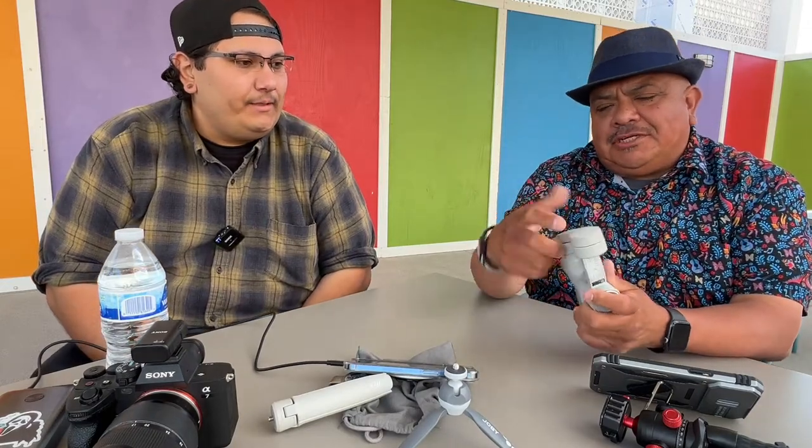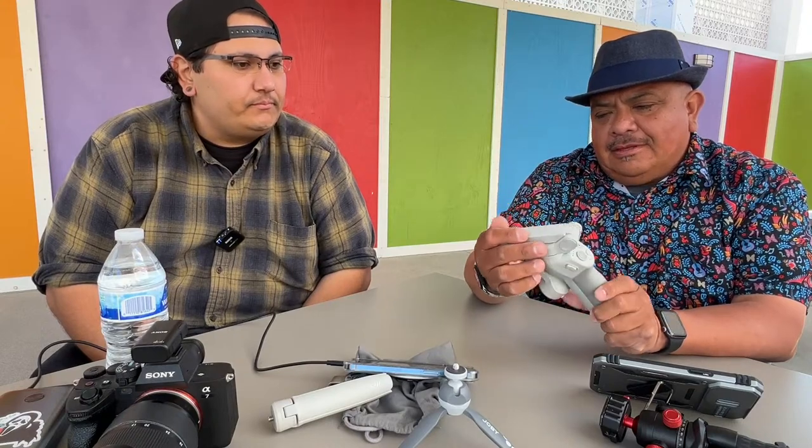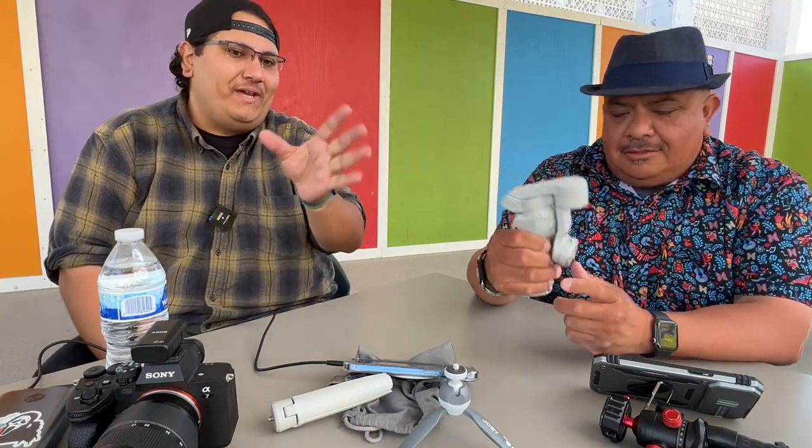I'm with the next version up, it extends, so for one, you can't bring it in here. And yeah, the motors aren't strong. I feel like I move like this, and it starts to drift or go up and down on the side.